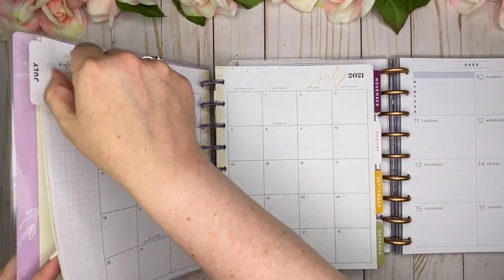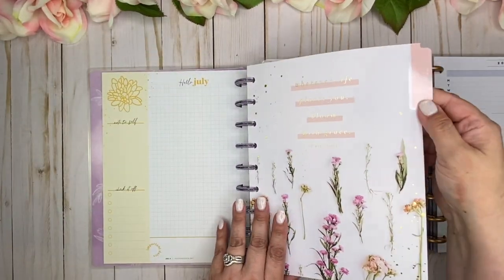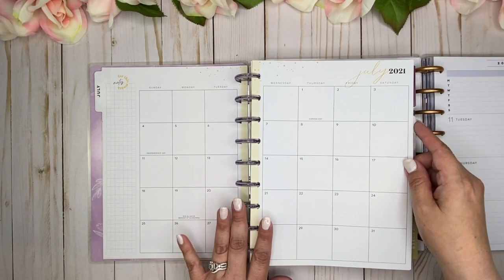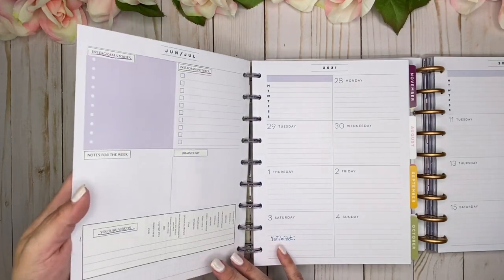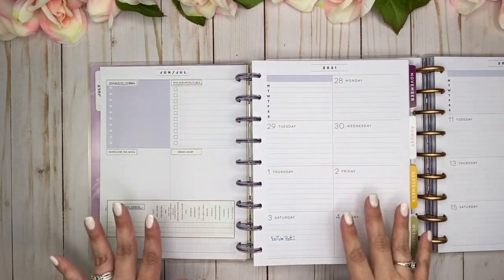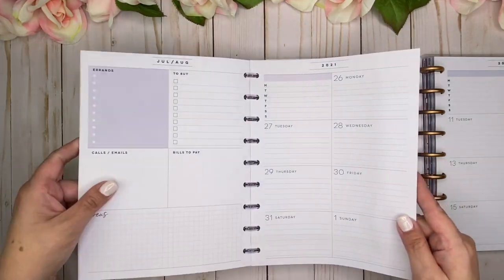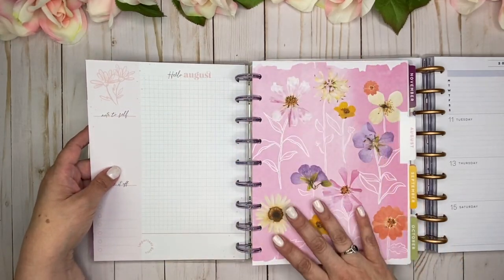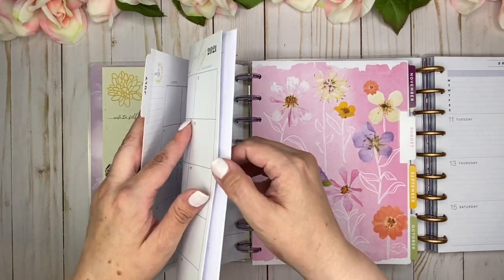I ended up keeping the beginning pages, and I kept the tabs, of course, because that's what I love. And I kept the full month intact. Then I adhered this page to this one right here. So these two pages are adhered together, and I went ahead and put in the dashboard layout in here. And the last pages, I adhered so that this page will correspond with the tab. So I am so excited to be using this for my social media needs.